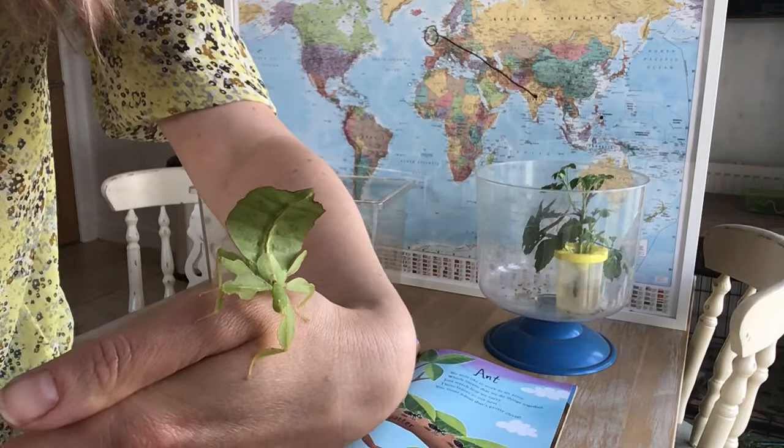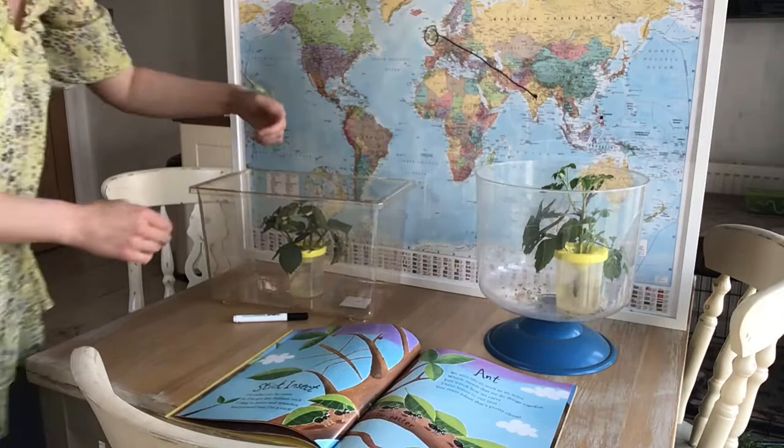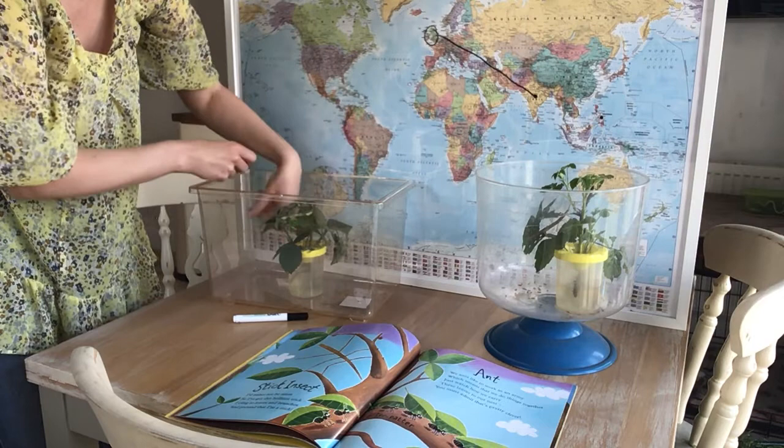And she eats brambles, just like the stick insect we were looking at. Isn't she cute? She's looking at you, can you see? Right, well, I'm going to pop her back into her tank now. Let's pop her back on her brambles. There we go. Being very gentle again. There you go. She's quite happy in there.